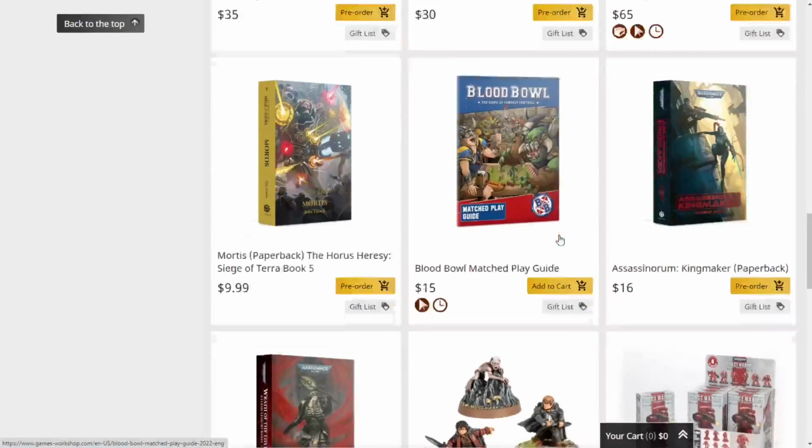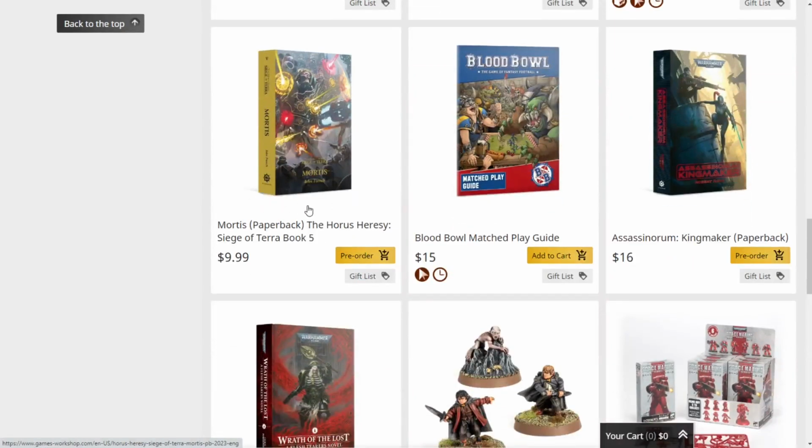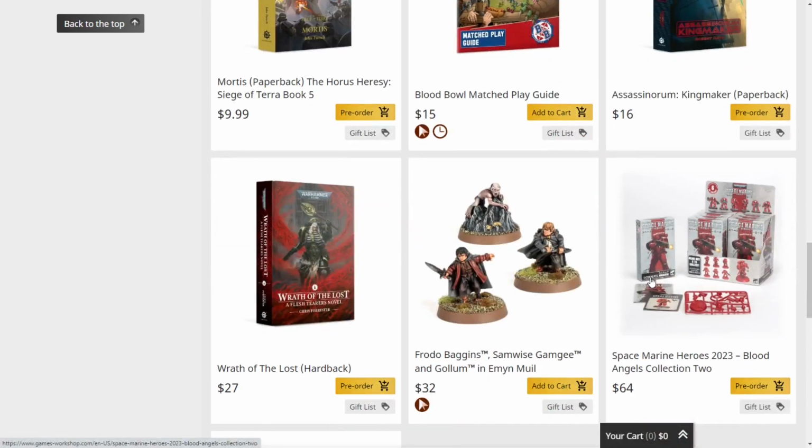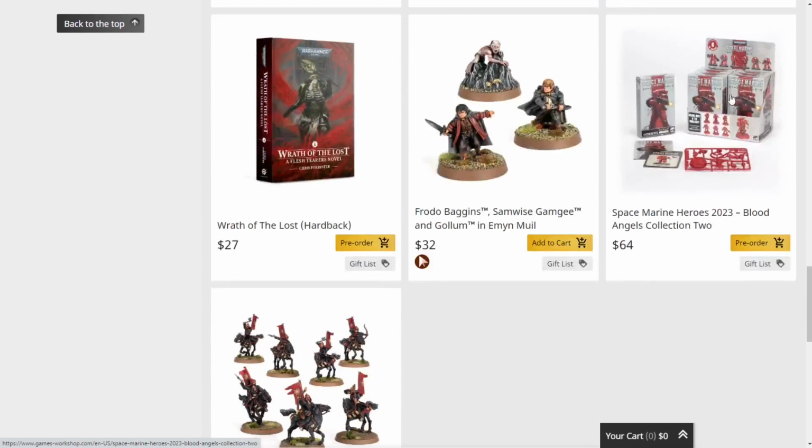All right, and then we've got a couple of books here. So we have the Mortis paperback, $9.99. We have the Blood Bowl Match Play Guide, $15. We have the Assassinorum Kingmaker paperback, $16. We have the Wrath of the Lost hardback, $27. And then we've got some leftover Hobbit and Lord of the Rings stuff from last week.